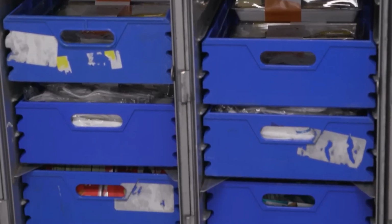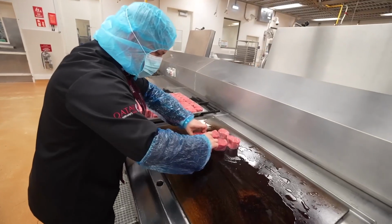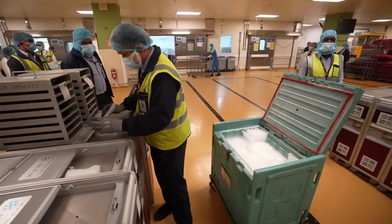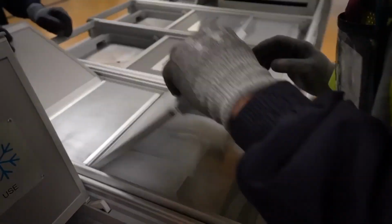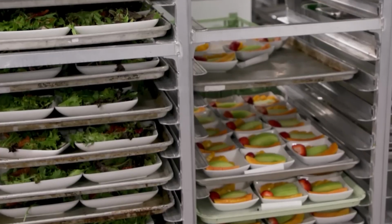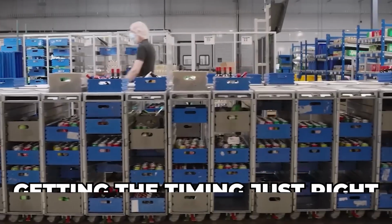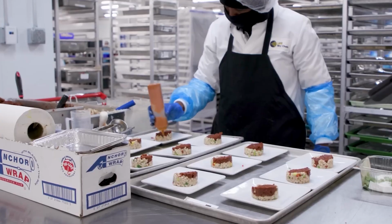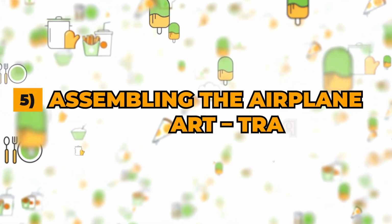One thing to know is that they often cook food to be a little less cooked than you would at home. This is because the food will be reheated later on the plane, and they don't want it to become dry or overcooked. It's all about getting the timing just right, so that when you eat it in the air, it's still tasty.